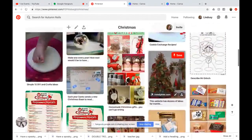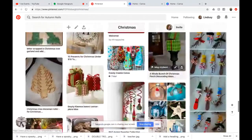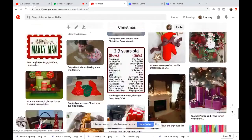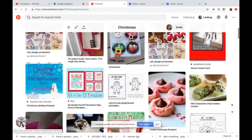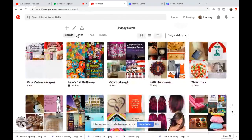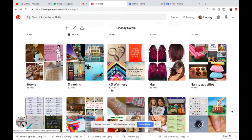And that I've pinned stuff to for years, just screwing around with different ideas of things that I like, things I could do with my kids, things I can bake, things I can make. Okay, so if I start kind of sprinkling, see what I did there, some images in there of Pink Zebra, then that's fine. This is my dog, traveling.